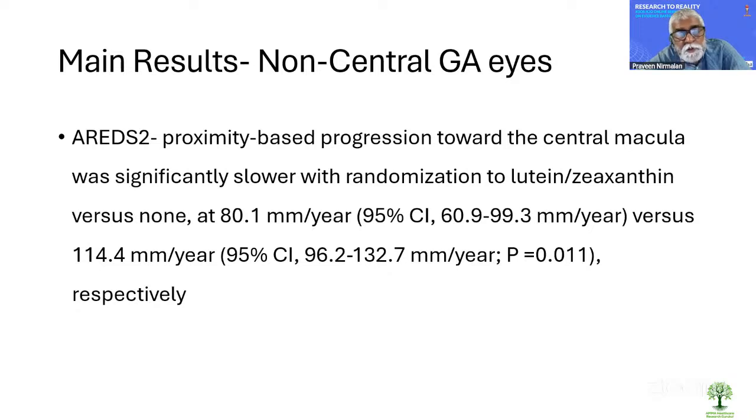ARIDS 2 also showed that proximity-based progression towards the central macula was significantly slower with randomization to lutein zeaxanthin versus none. Now we need to look at a small difference between ARIDS and ARIDS 2. In ARIDS 2, you have the supplementation with lutein zeaxanthin. In ARIDS, you had the supplementation with beta carotene. So in ARIDS 2, you had an arm that had beta carotene and an arm that had lutein zeaxanthin, in those who are not given beta carotene earlier, or who are not given beta carotene simultaneously. So there is a slowing down with randomization to lutein zeaxanthin in ARIDS 2 also. That's in the proximity-based analysis.